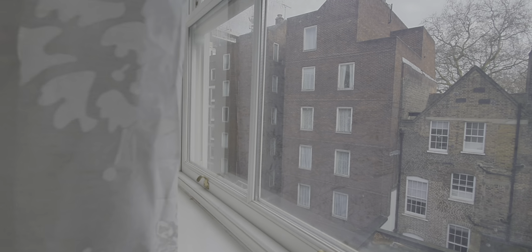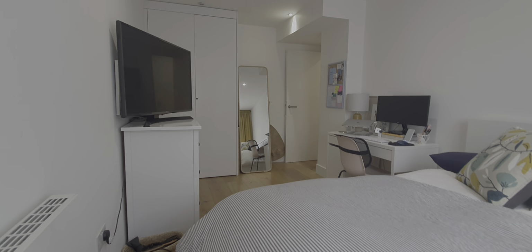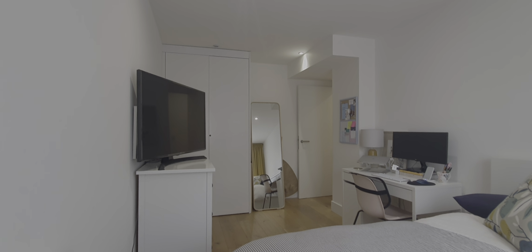So the furniture here belongs to the tenant that's living here, but they may be willing to sell it to the new tenants. Otherwise, I can see if the landlord is willing to provide some furniture. But there is a built-in wardrobe there at the far end.